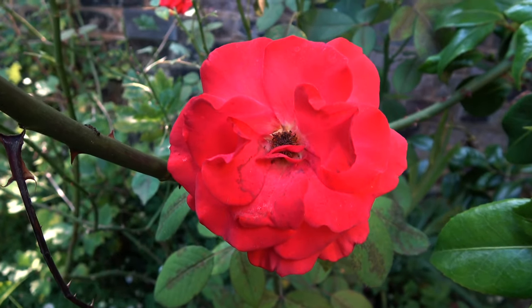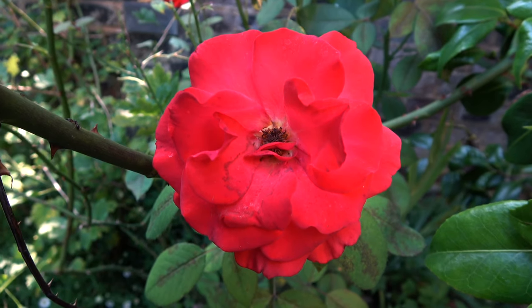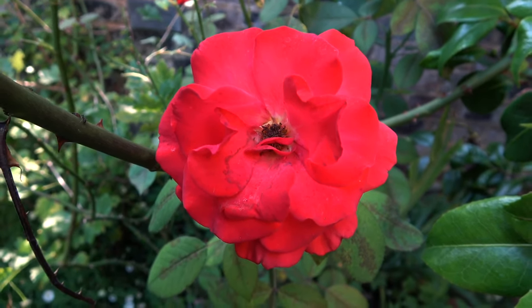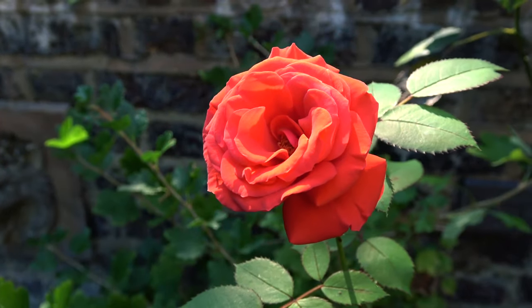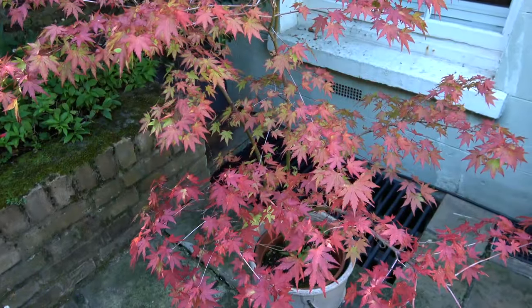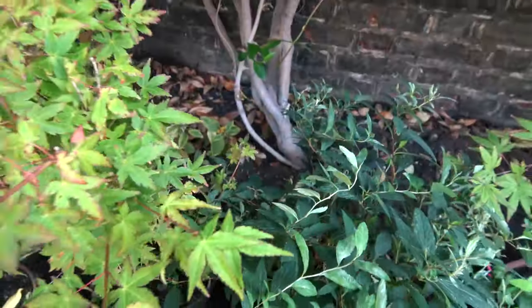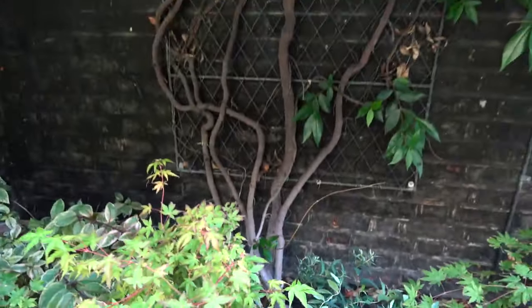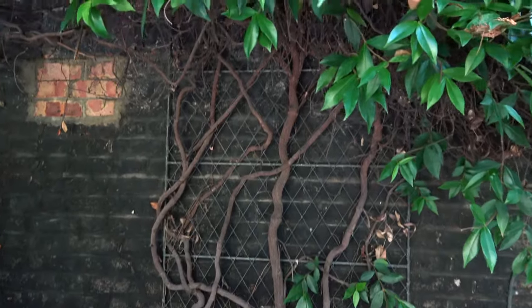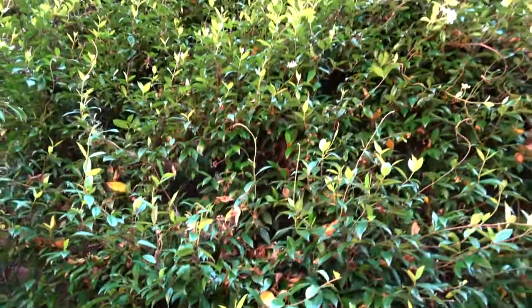And this rose in the garden, the variety is actually called Charles Dickens, the hybrid seed. I wonder if this is an original climber from Dickens' day. Maybe he planted it himself. A beautiful specimen. It's a star jasmine.